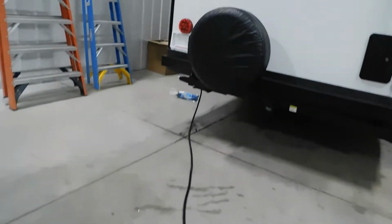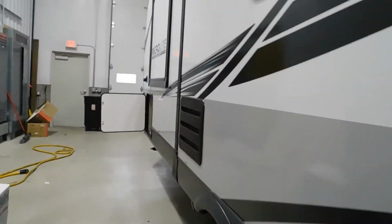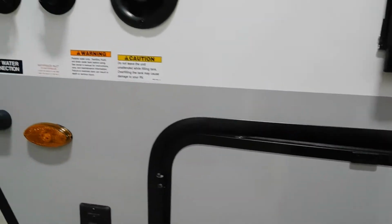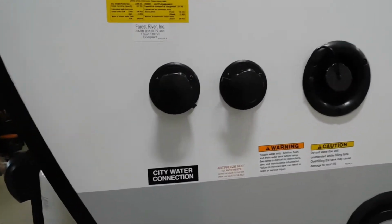Got our power hooked up. Let's go ahead and hook up our water. Now remember, your slides will come out on battery power. You can do this ahead of time, or just go ahead and hook all this up and then go inside and deploy the slides.